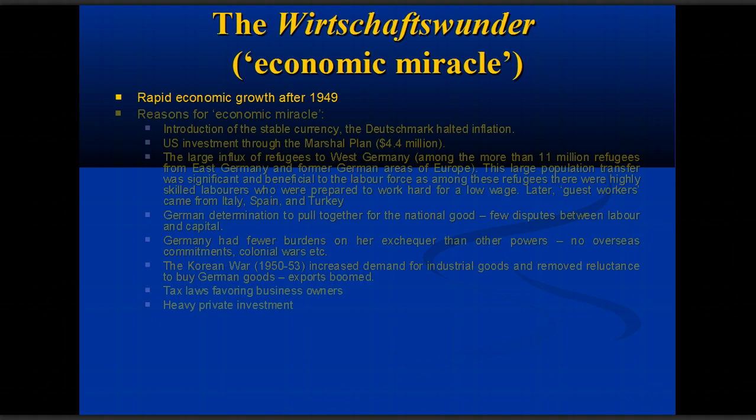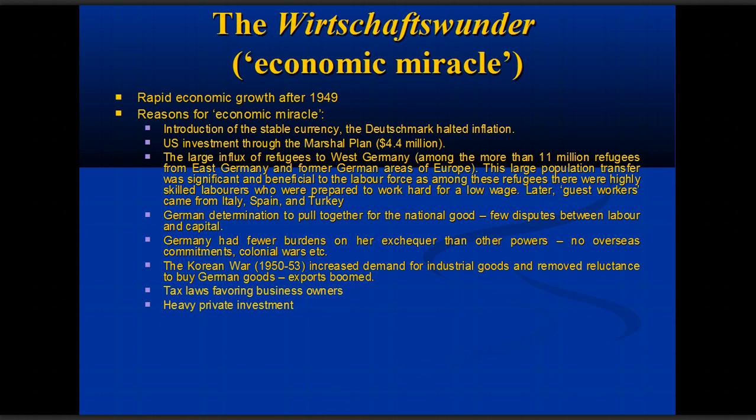So what was the Wirtschaftswunder, or the economic miracle? This was the rapid economic growth after 1949. Well, why did it happen? Well, we've mentioned some of the factors before. First of all, the introduction of a stable currency, the Deutschmark, which halted the inflation between 1945 and 1949.